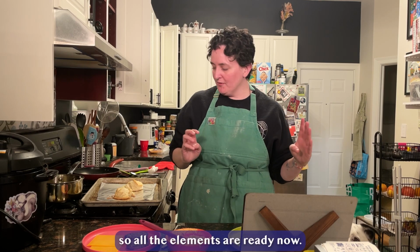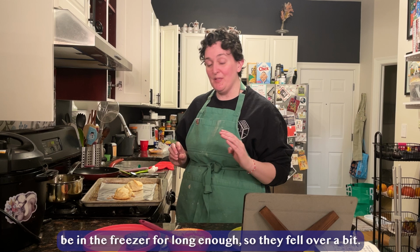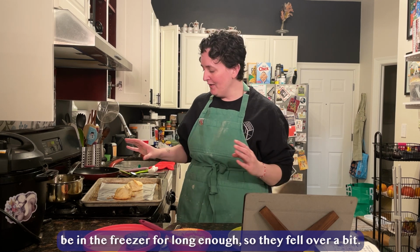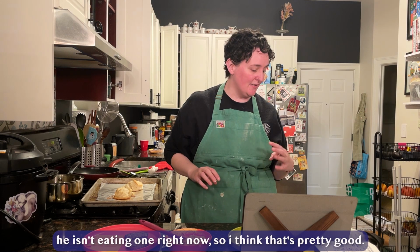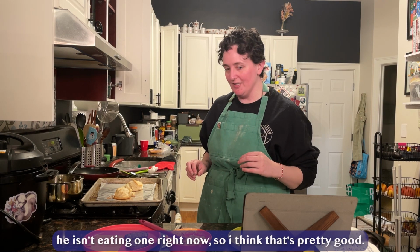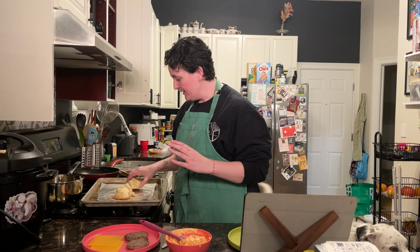So all the elements are ready now. I definitely didn't let the biscuits be in the freezer for long enough, so they fell over a bit. But they smell good enough that Puka is sad that he isn't eating one right now, so I think that's pretty good. So I am ready to assemble sandwiches.